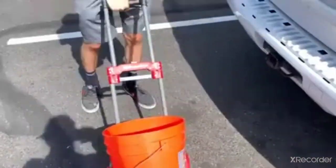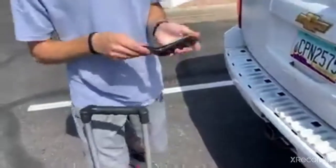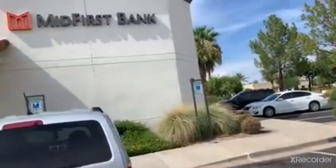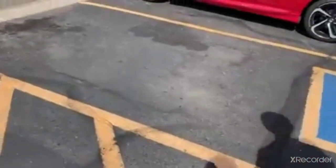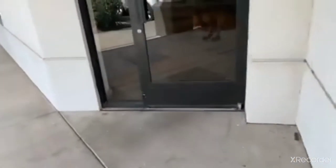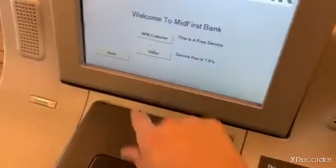Oh, you do need an account at Mid First. I'm going to make sure I have my card. All right, let's go inside. Take in our first bucket, see what's good. Here's Mid First Bank, guys. Here, Joy fam at Mid First Bank. Oh, okay, there's a little ramp. Yes, Mid First Bank customer.